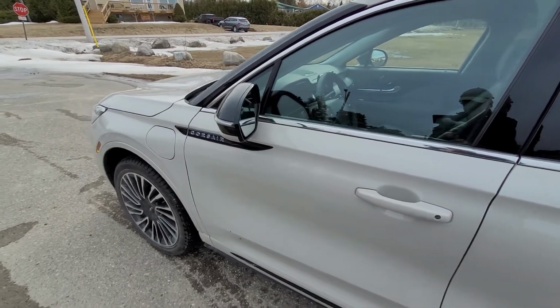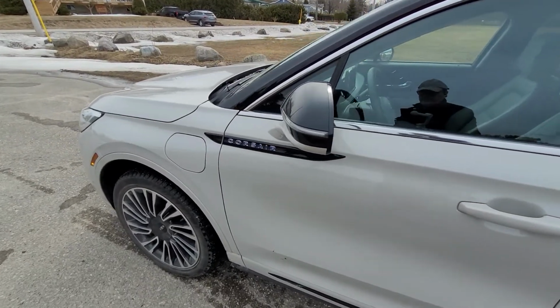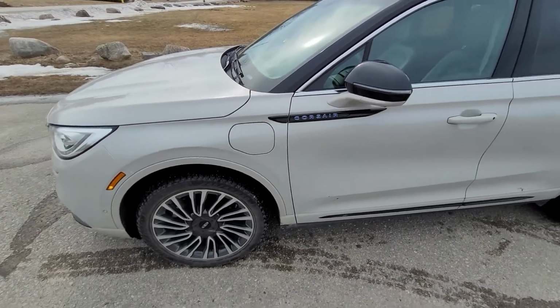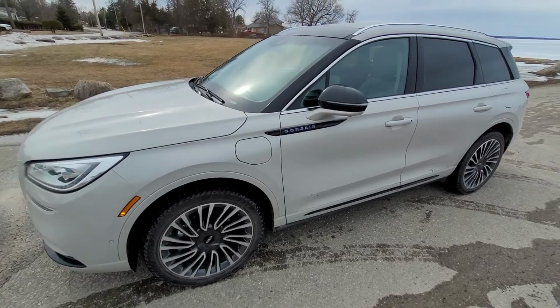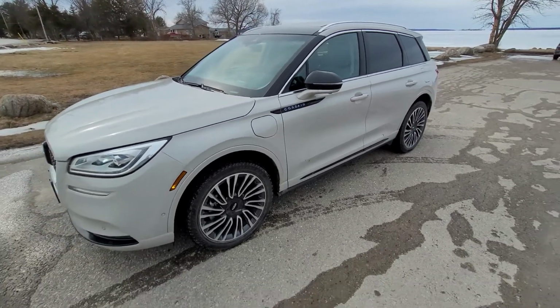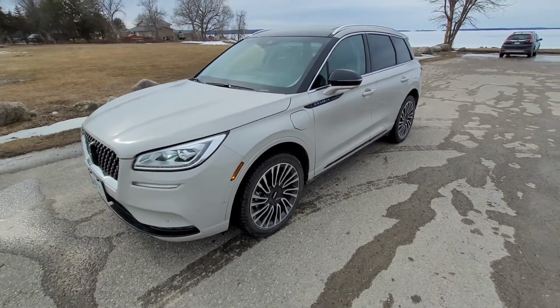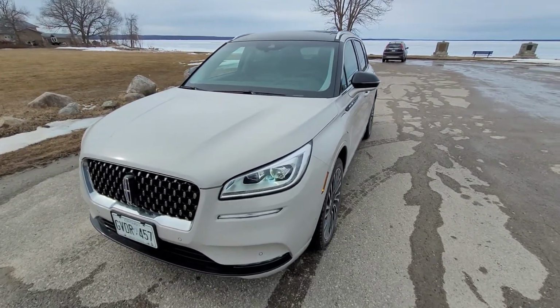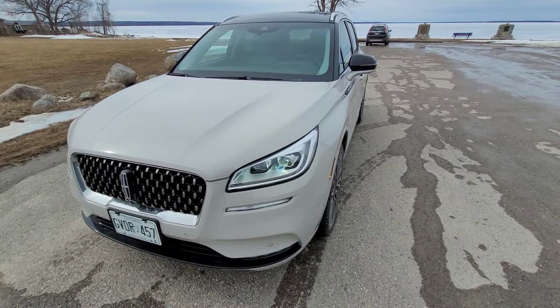Hello everyone, and welcome to a little sneak preview of our full review for this Lincoln Corsair plug-in hybrid, PHEV in short. This is a 2022 model, and we're just test driving it this week and trying to review it.